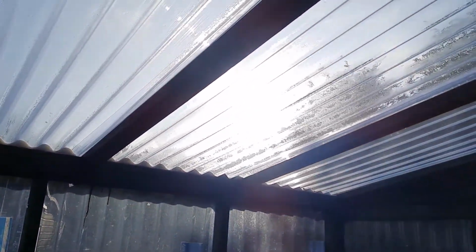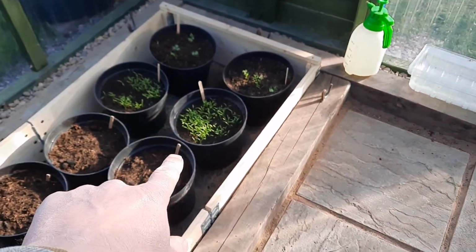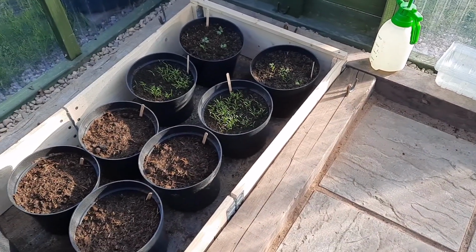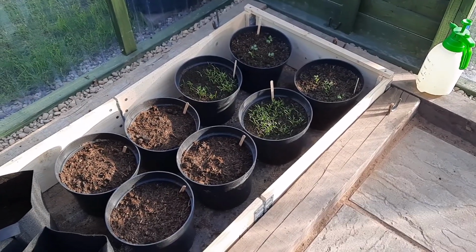You can see the sun's actually just peaked up and it's starting to warm up these carrots. So hopefully another hour or so, it should be toasty in here without the heater.